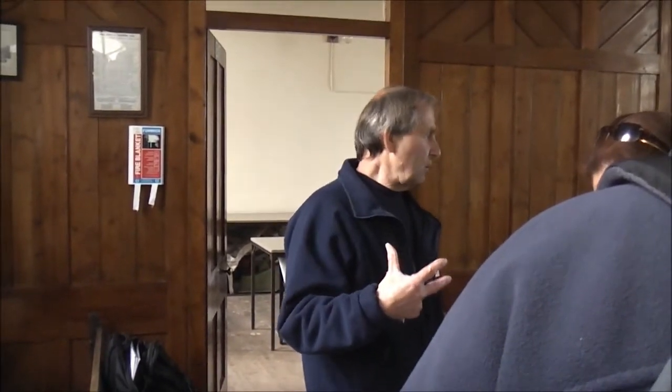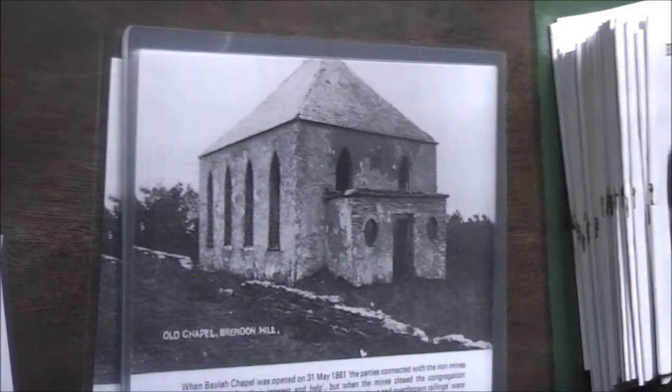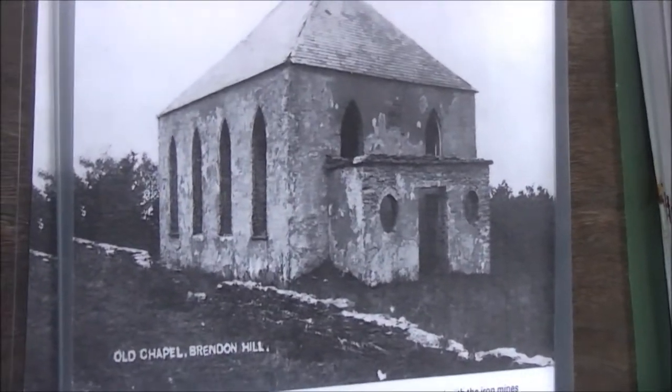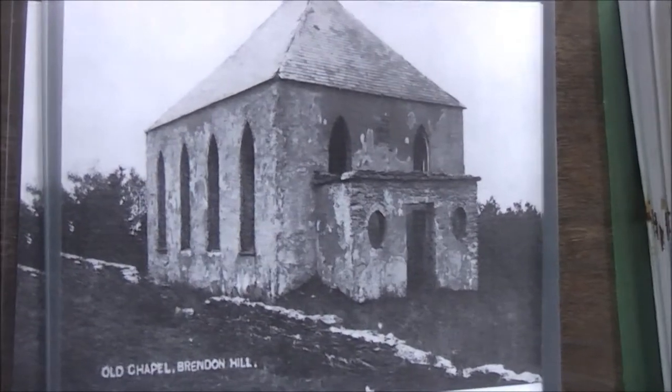It was used, as I say, by the miners from its opening day, 1861, up to the closure period, 1883. After that time, there was no economic reason for it to be here, and in consequence it fell into complete disrepair. And there is a photograph there that shows it in the late 1890s, with all the windows gone, the walls blistered, and it was quite ruinous at that time.